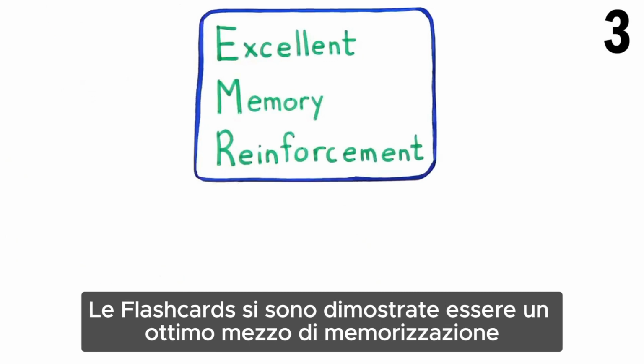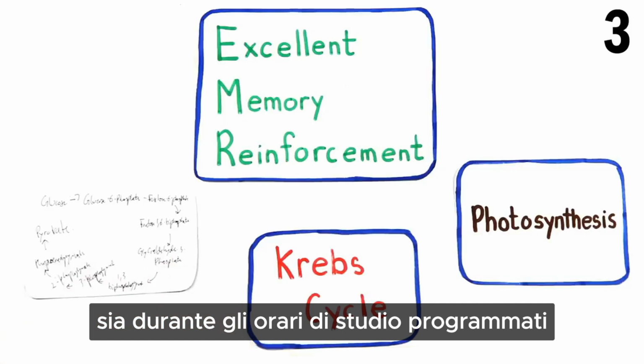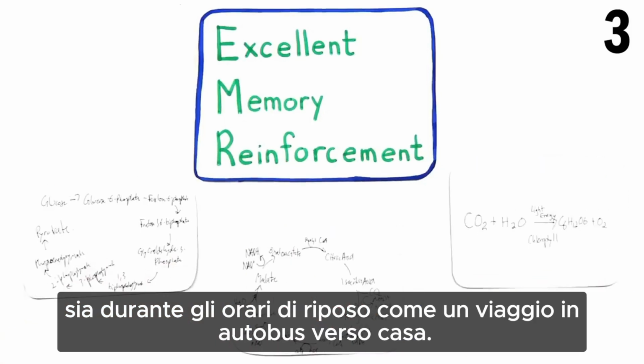Flashcards, on the other hand, are proven to be excellent memory reinforcement tools, whether during your scheduled study times or during off times like a bus ride home.